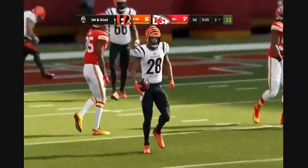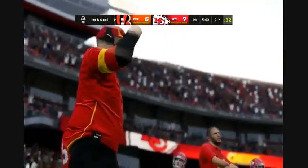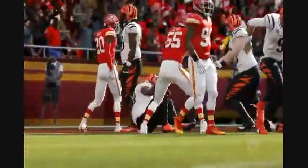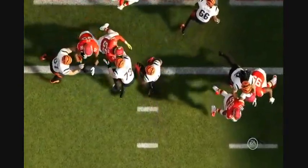Well, first quarter, maybe too early to talk about statement drives, Charles, but that sure seemed like a statement drive right there. Well, if we're going to talk about statement drives, I think what they're saying is we're going to establish the run. They gave it to him early and often on this drive, and he wound up taking it into the end zone.